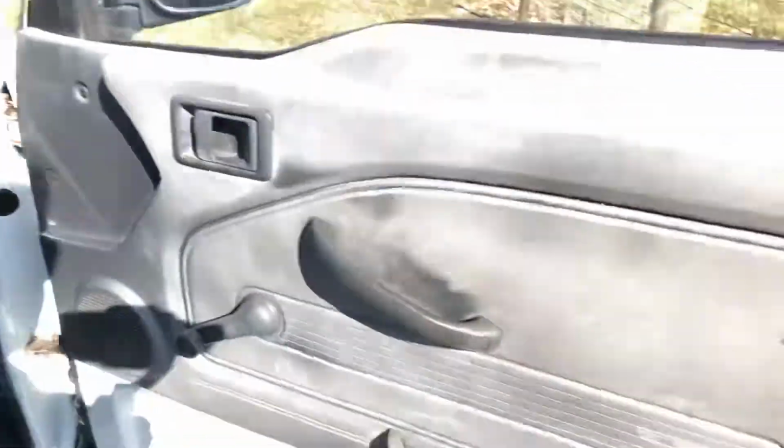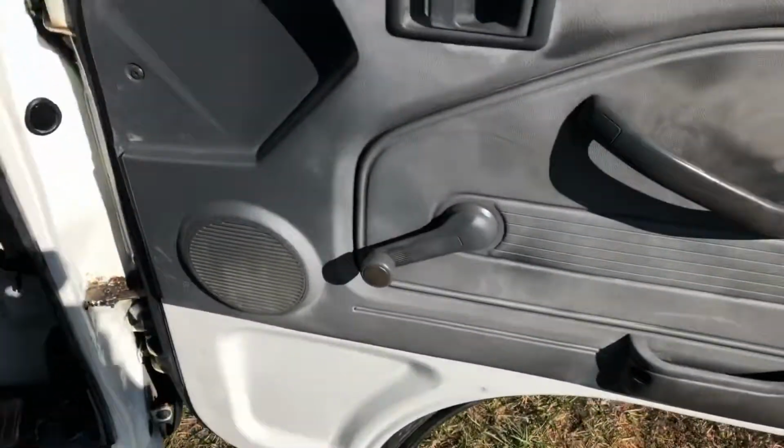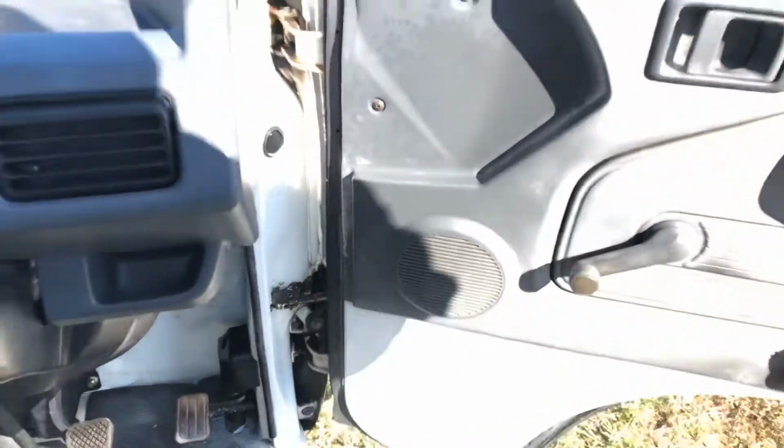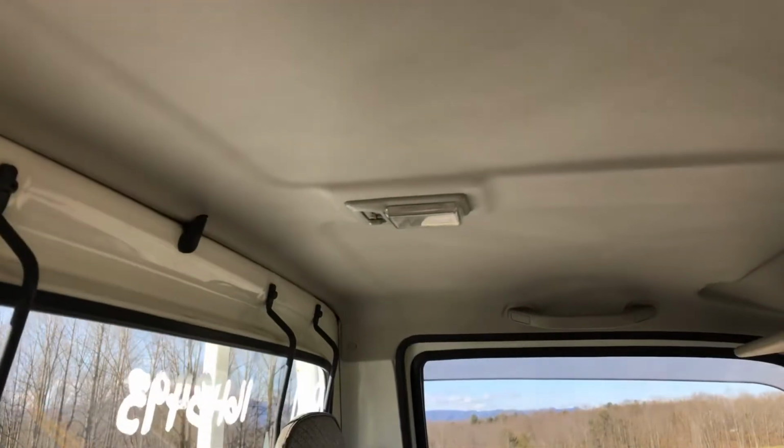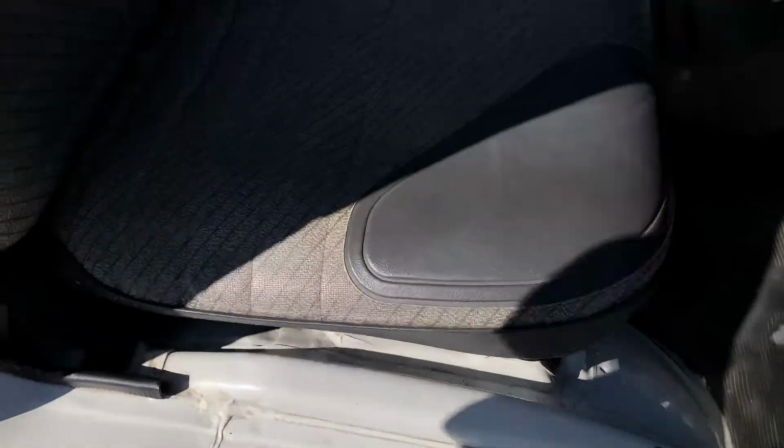The door panels on a Honda are hard. They're not a plastic or a cloth. They're a hard plastic. This is also true for the headliner up top. It's a kind of a hard plastic. The seats in this truck are in excellent condition. No damage, no tears, just a little dirty perhaps. But that's about it. Door panel on the other side is in great shape. Got speakers in the doors.